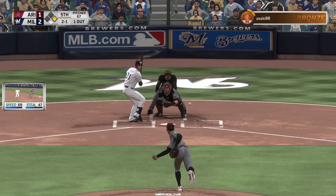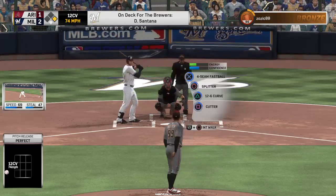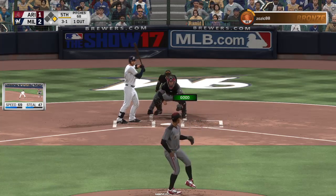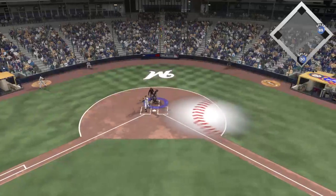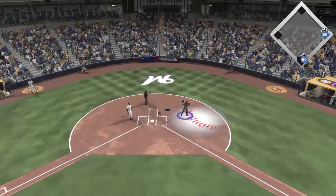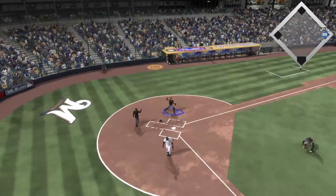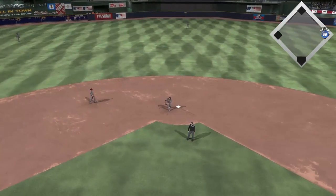Set to deliver on 2-1. Started to chase that time, but then he wisely holds off for ball 3. I like that check swing. He started to offer at the off-speed pitch, but he recognized it and was able to hold up. And here's a ball hit in the air. And he'll put this one away in foul territory for the second out.